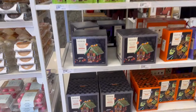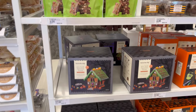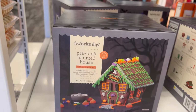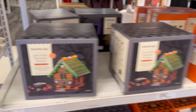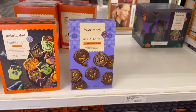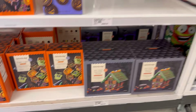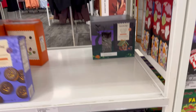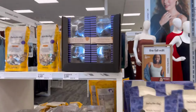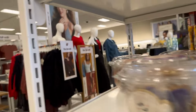Wait, y'all, wait. Don't go yet. I found more Halloween stuff you could do with your children. They have a pre-built haunted house. Just gotta decorate it. They have cookie kits, jack-o'-lantern sandwich cookies. They have more cookie kits, more houses. That's pre-built. Uh-oh. Y'all, they also have hot chocolate bombs. And then they have these pre-made cookies.